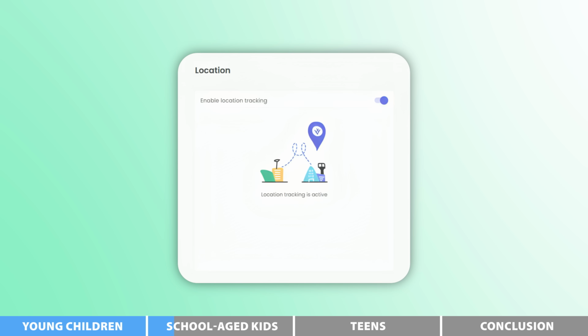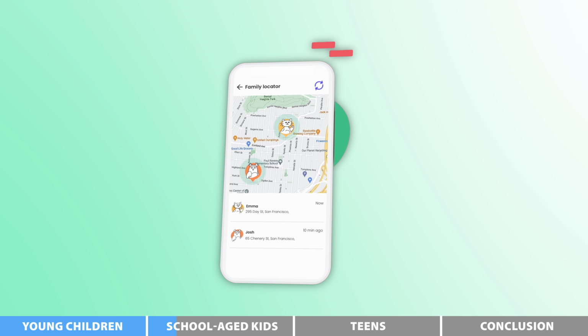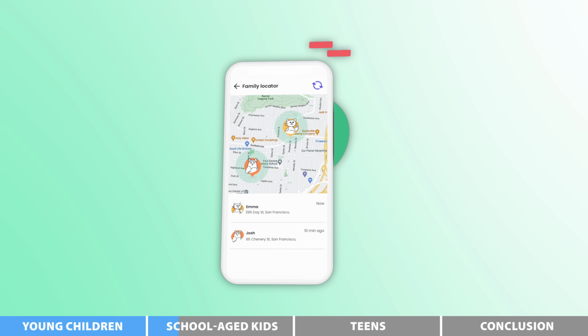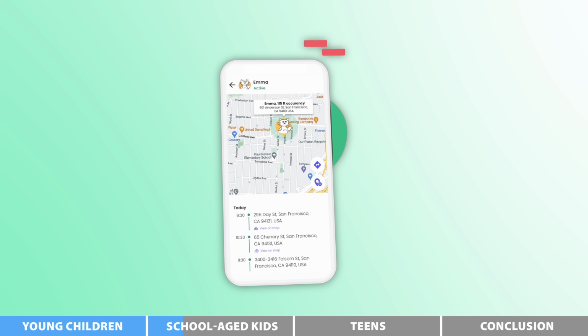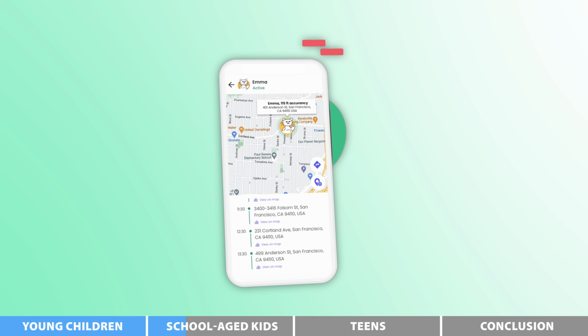It has great location tracking features. You have school-aged kids, you can set up home, school locations. It'll tell you when kids arrive home, when they leave, and you can tailor it depending on if you wanna add more locations.